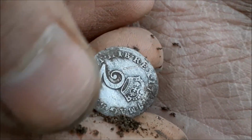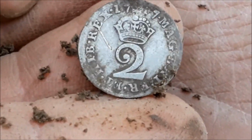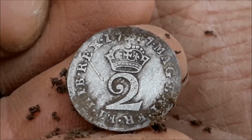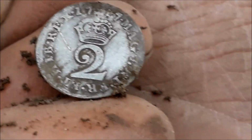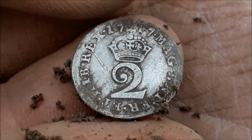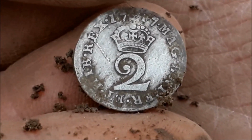Oh, that looks lovely. That looks alright, yeah. Look at that. It's really nice soil here as well. It's really sandy soil. That's 17. 17, is it? Tell you what, that's early, that is. That could be a George the First or something like that, is it? 1717? Or is that Anne? 1707 would be an Anne, wouldn't it? It's just early in the 1700s. It could be George I or something, maybe.